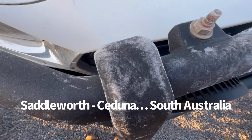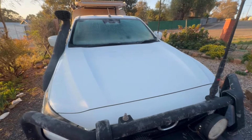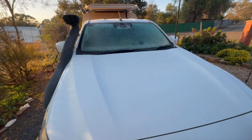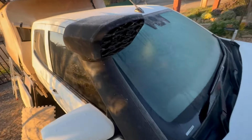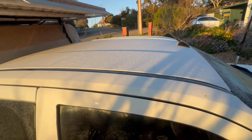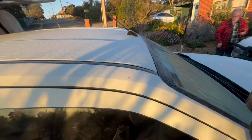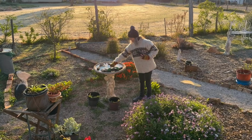That white stuff there is ice. It's a bit cold in Saddleworth this morning. Bit of ice over everything. Nice and sparkly. Bird bath frozen over.